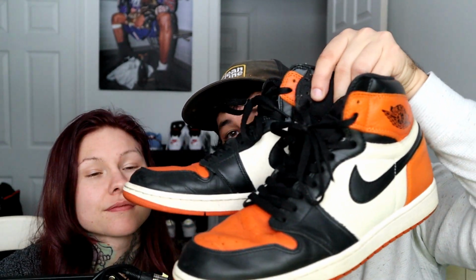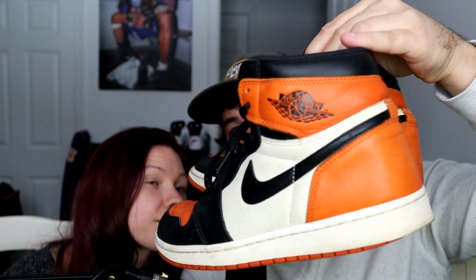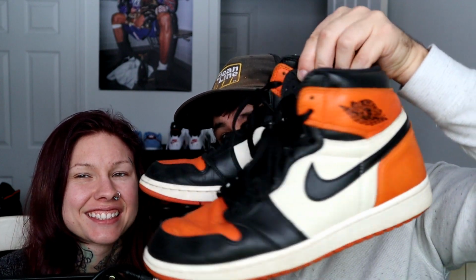But yeah, those are by far my most complimented shoes of 2022. We got number 1, the Shattered Backboards. These specifically have so much sail, like the mid panels are so faded, and people always are checking out these joints. If I kick them off at a party or a get together, like a lot during Christmas, people dig them.